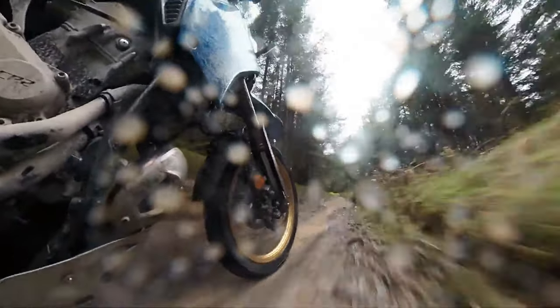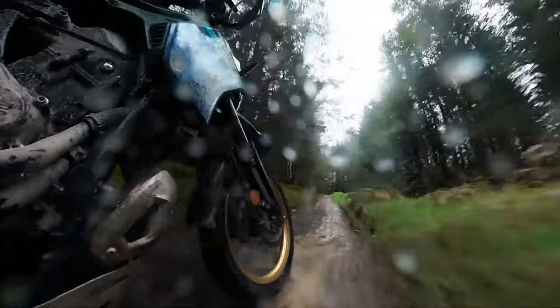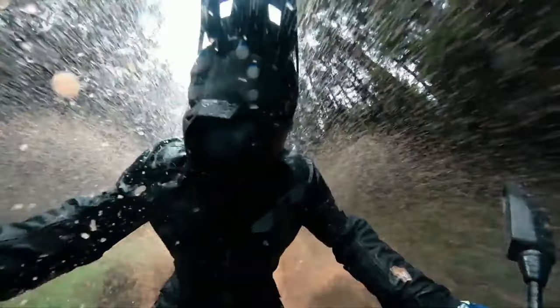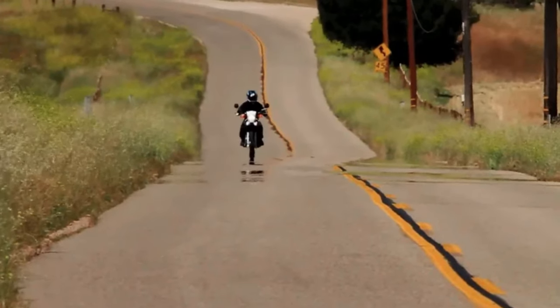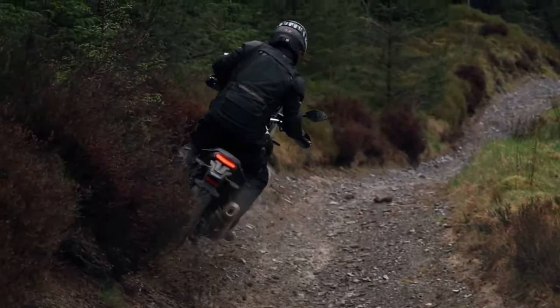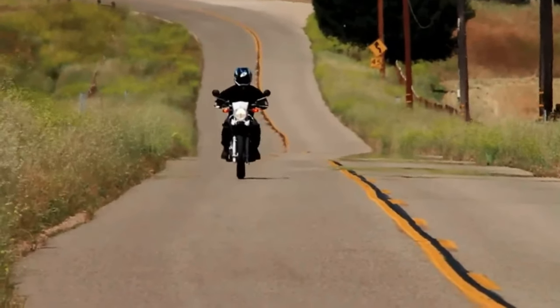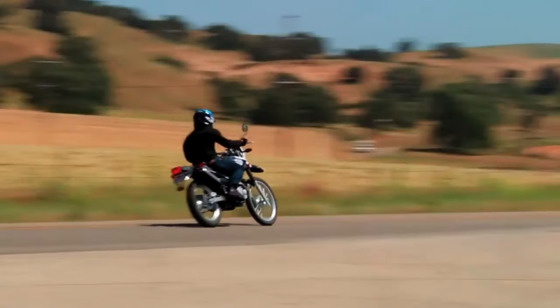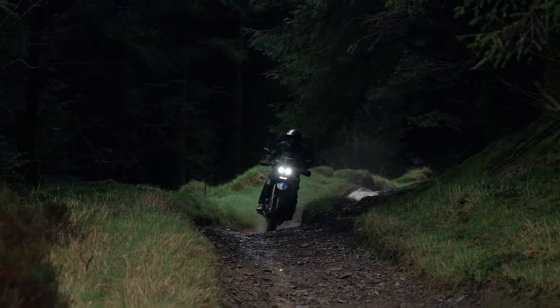The rugged and utilitarian styling of the Tenere 250 Rally Edition isn't just for looks. Every design element serves a purpose, from the aggressive front fairing to the protective skid plate and handguards. Comfort is paramount on long journeys, and Yamaha has equipped the Tenere 250 Rally Edition with a spacious and comfortable seat, adjustable windscreen, and an ergonomic riding position that minimizes fatigue and maximizes enjoyment.